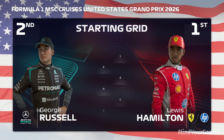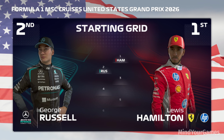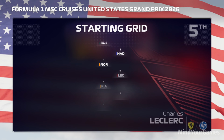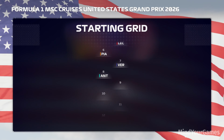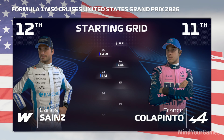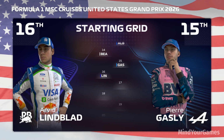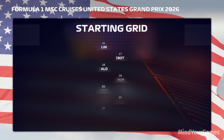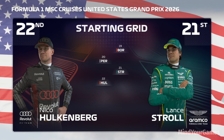Lewis Hamilton lines up on pole position, and starting next to him is George Russell. As we continue through the rest of the grid today, we have Hadjar, Norris, Charles Leclerc and Piastri, Verstappen, Antonelli, Ocon and Liam Lawson, Colapinto, Sainz, Alex Albon and Bearman, Gasly, Lindblad, Valtteri Bottas and Fernando Alonso, Bortoleto, Perez, Stroll, and Nico Hülkenberg rounds off the grid.